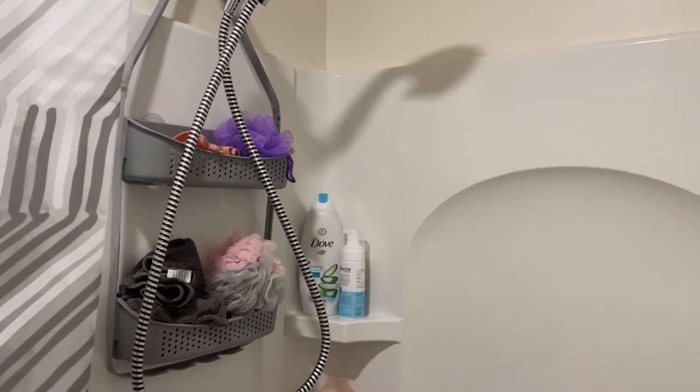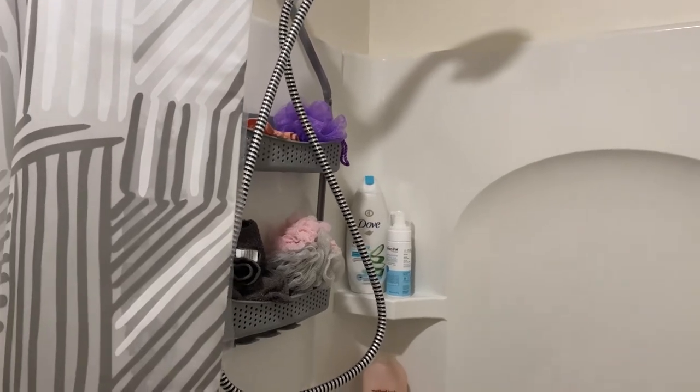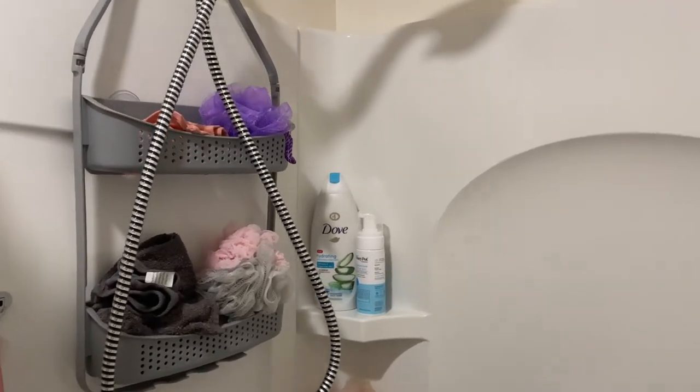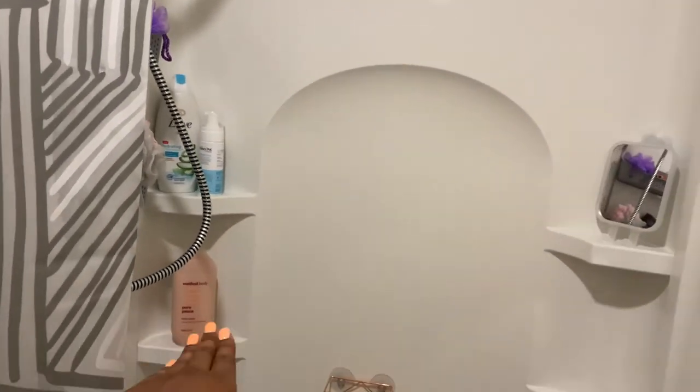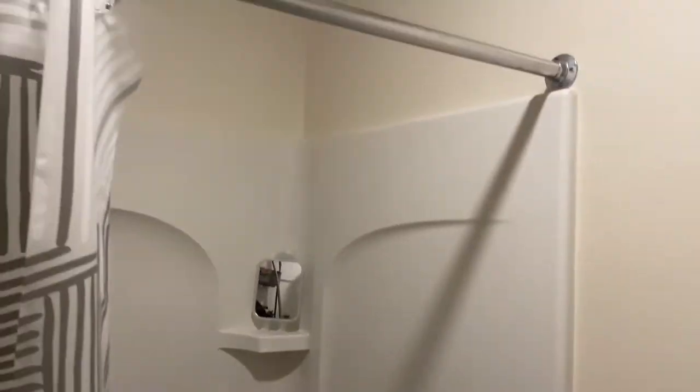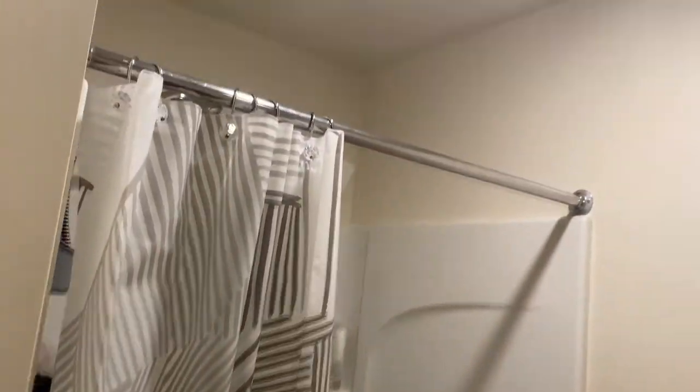And then the little shower caddy that's in the shower is from TJ Maxx. I think it was like $17. Something pretty affordable. And we have like our loofahs and rags right there and body wash and all that stuff. So that's basically what the shower looks like. Nothing special. And then you have like one little light and a vent. So yeah.